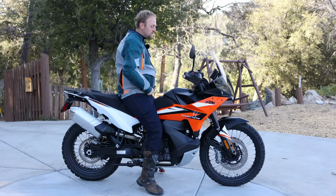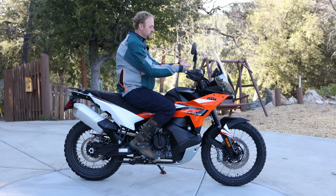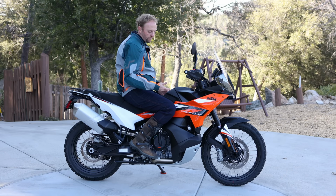Now, let me show you the legroom and the riding position. So handlebars are adjustable. In the next segment here, you'll see the tour where I show you the bars actually adjust a bit. Also, if you wanted more legroom, you could raise the seat up.